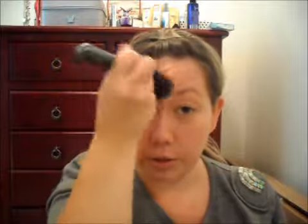Now, I don't usually do this. I used to use this brush for my foundation all the time, and then I found that I just prefer the foundation brush. But because it's a little bit heavy, I really want to buff it into the skin. So I'll just go over it and really get that in there, down on the neck.